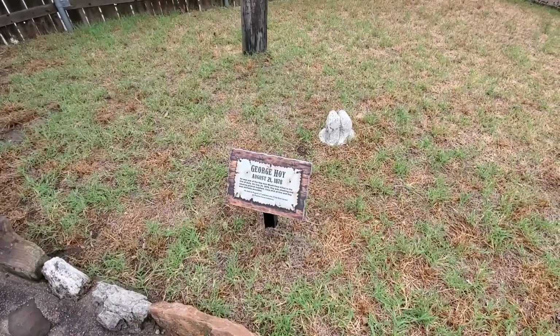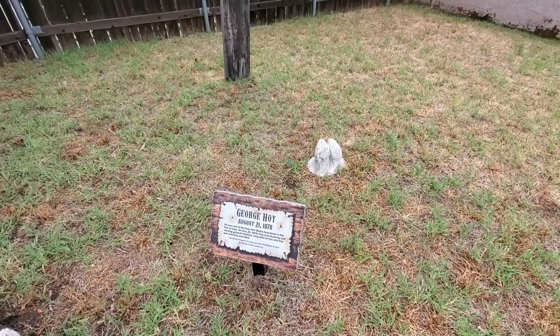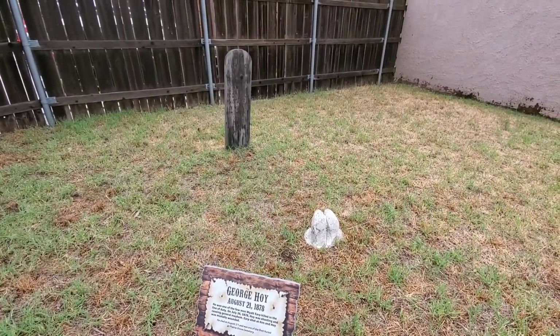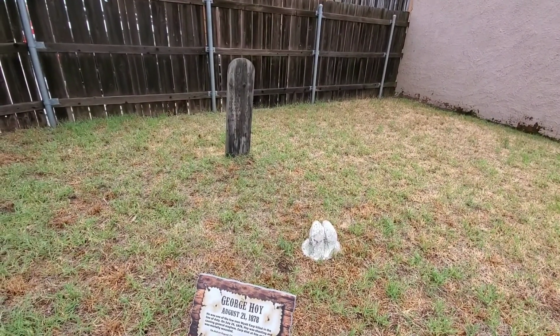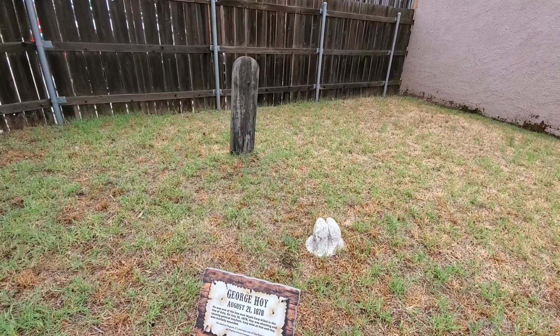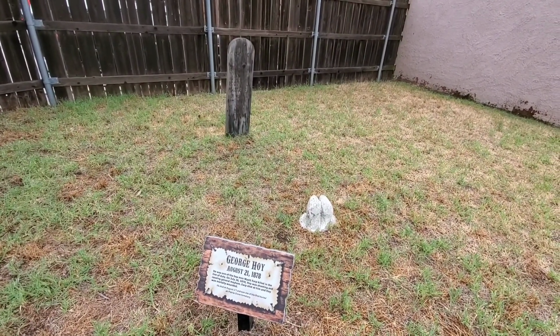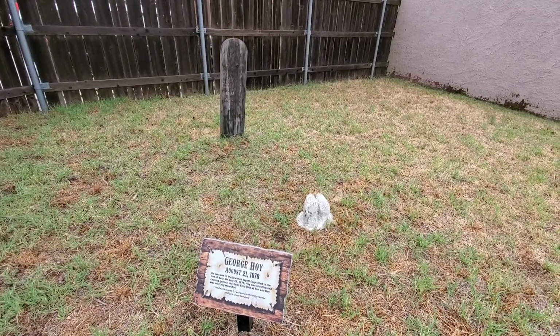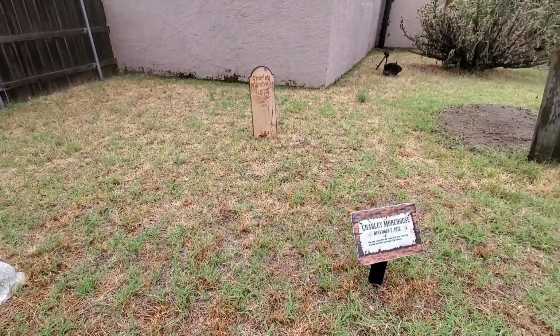George Hoy. He was one of the few men Wyatt Earp killed in the line of duty on July 26, 1878. Hoy was shooting and causing general mayhem. Earp shot at him and Hoy was mortally wounded. He died on August 21st and was one of the first buried at Prairie Grove Cemetery, which is what Boot Hill was known by at the time.